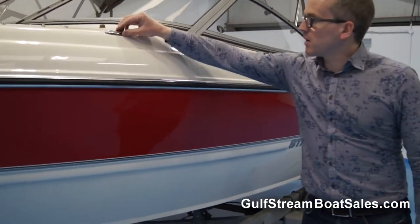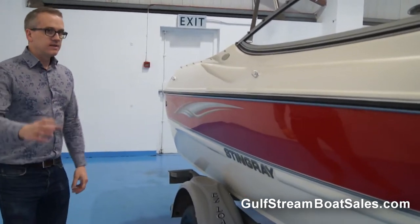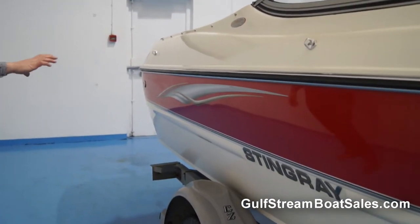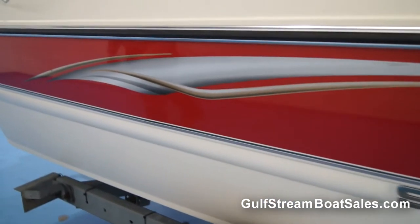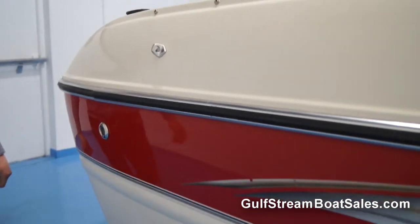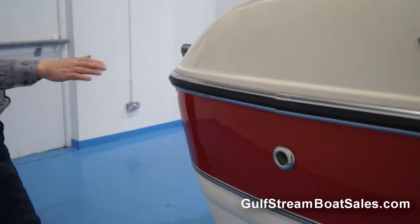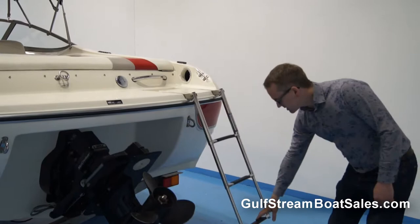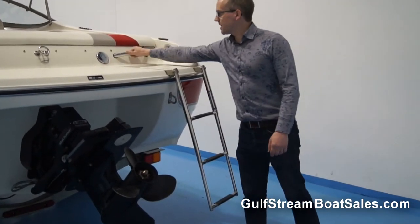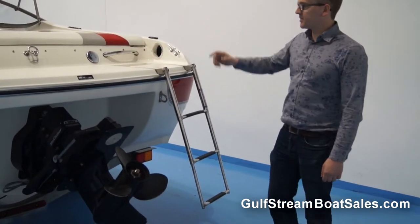We've got these high quality pop-up stainless steel cleats. Windscreen surround looks the part, the rub rail on this side's perfect, the graphics are perfect, the Stingray lettering is all there. Again, another couple of little fender eyelets down here too. And then the corner on this side is in lovely condition as well. We've got a fold-in three-step stainless steel boarding ladder with a stainless steel handrail here to help yourself climb in and out of the boat.